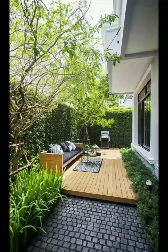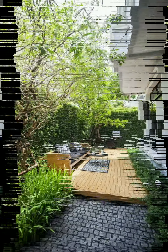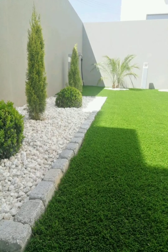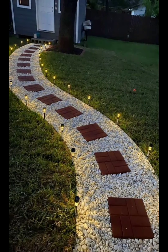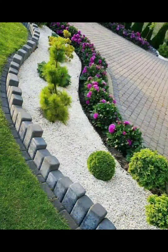Today in this video I'm going to show you various ideas for a beautiful garden. Here are multiple designs that you can apply to beautify your balcony, porch, or yard.